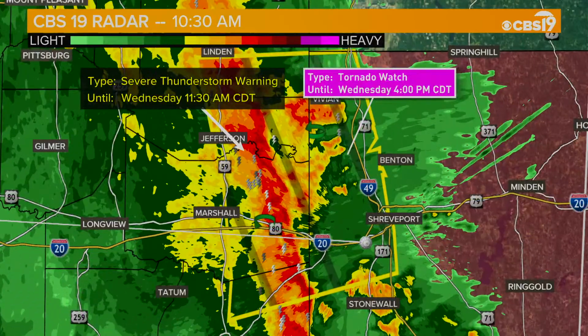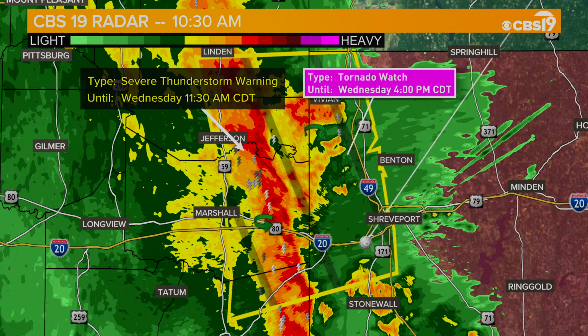So they say they're watching storms in southwest Caddo and DeSoto parishes on the Louisiana side. And that looks like that weakened back down to green now. So that went from potentially a spin up.